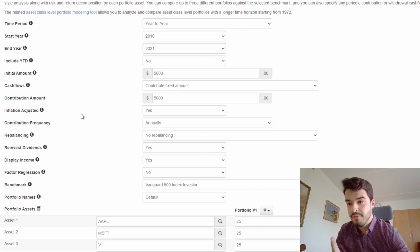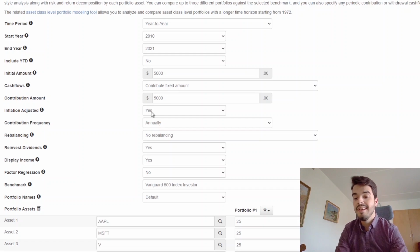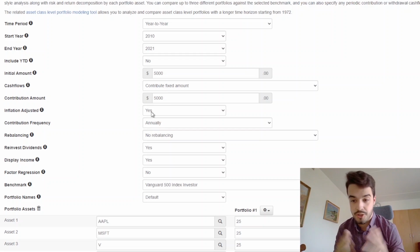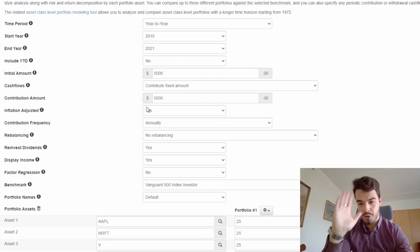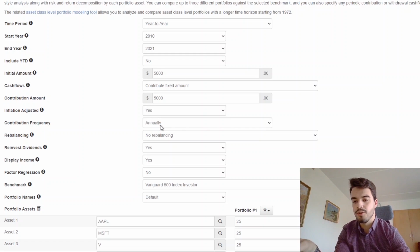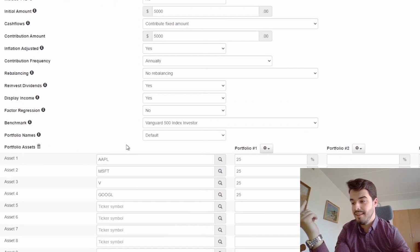This time though, we'll adjust it for inflation, as it says here. I click the option, meaning that if the inflation rises, which it usually does, this $5,000 will need to become more to combat that inflation. I'll show you later about it. Then again, we contribute it frequently. We reinvest the dividends which these stocks give, so we make even more money using the compound interest. And yes, I've chosen 4 companies.